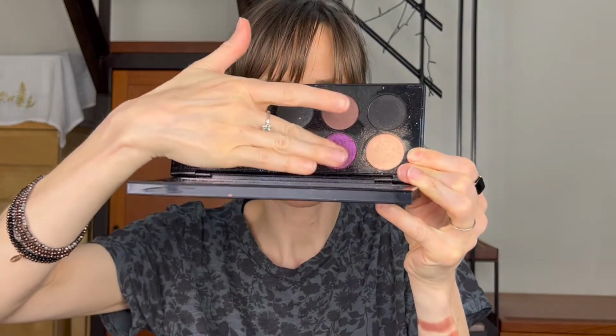Okay. And then the last one is this Night Creature shade from the Subversive palette.